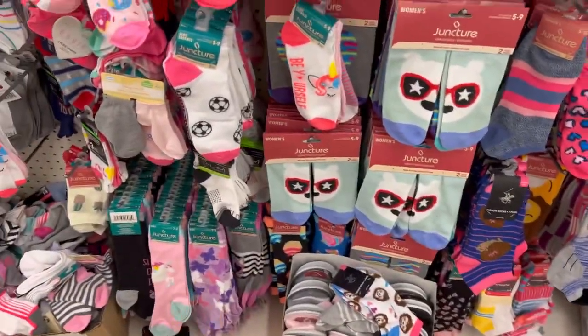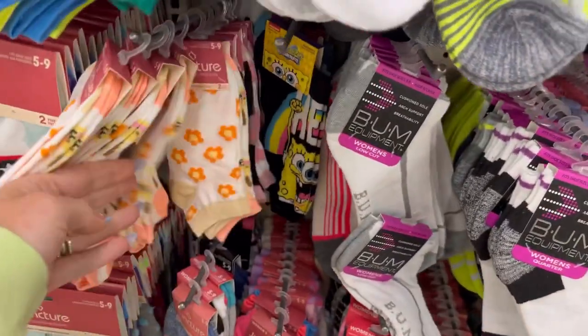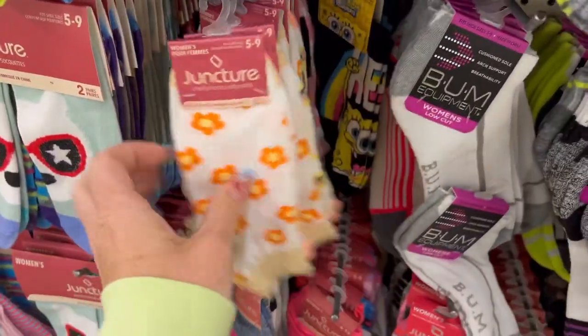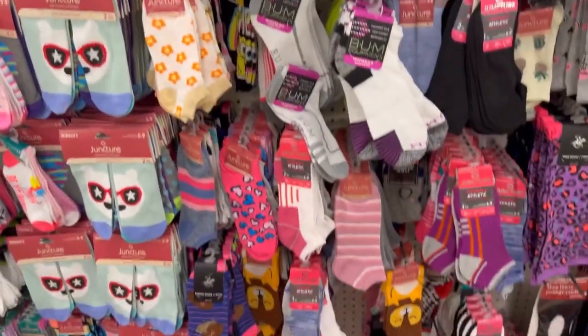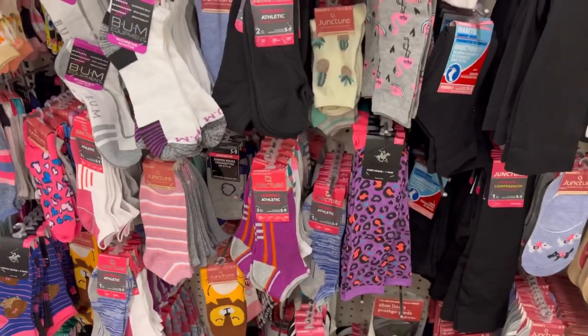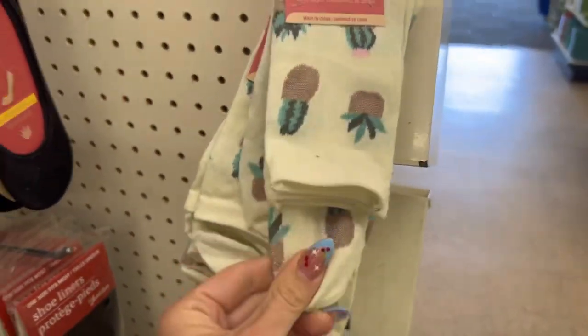Even their knee highs are really cute. Got SpongeBob, Peanuts. I think these are really cute. I think I bought all of the Disney ones. But yeah, you should definitely check out their socks. They're really on point. Like, look, cactuses with rose gold. Come on. Go off Dollar Tree.